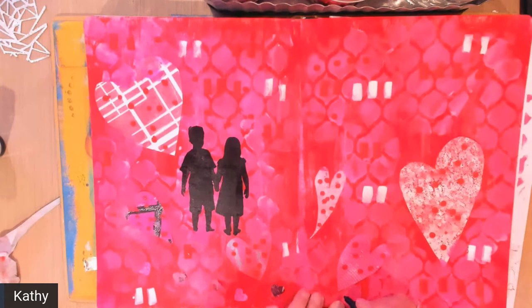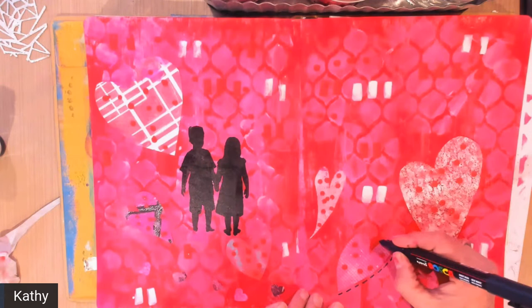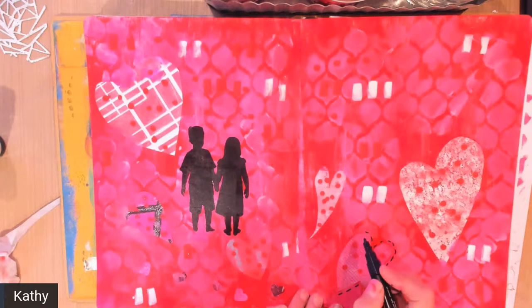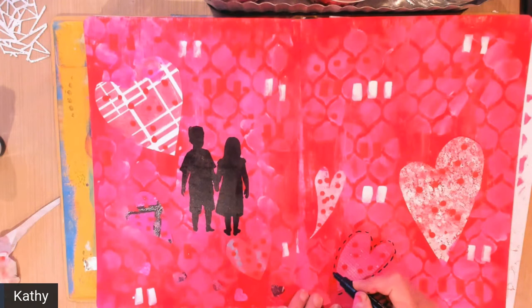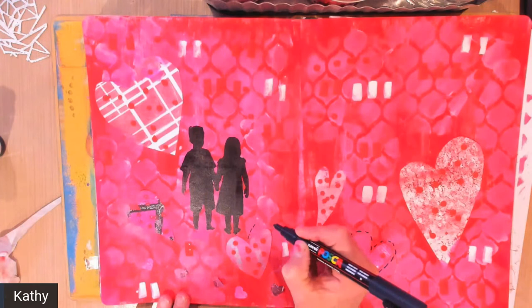All right, so another thing you can do, you can make marks around some of your cutouts to define them. So you can do this little line so it looks like you stitched around your heart without having to sew. So we can go around here. You can use all different colors for your mark making.